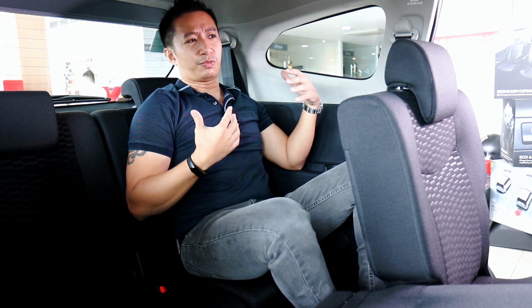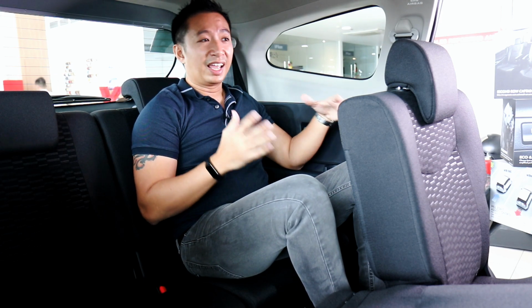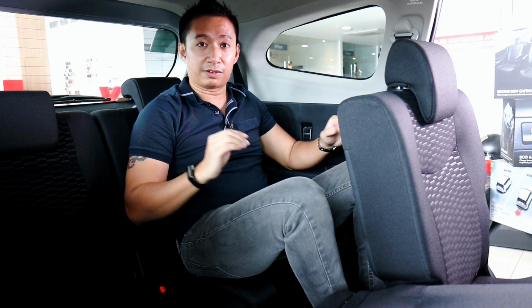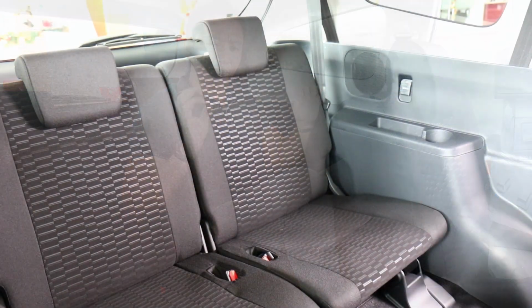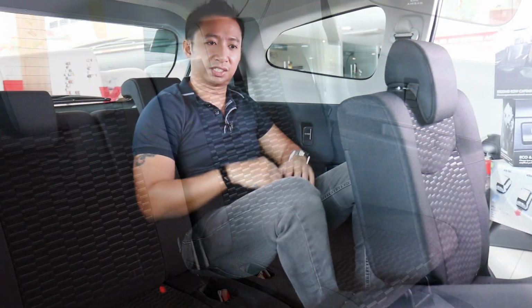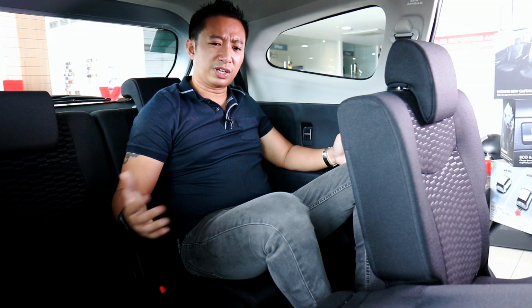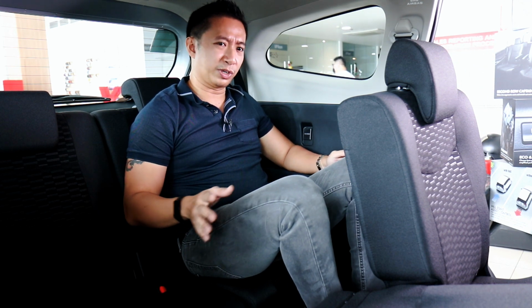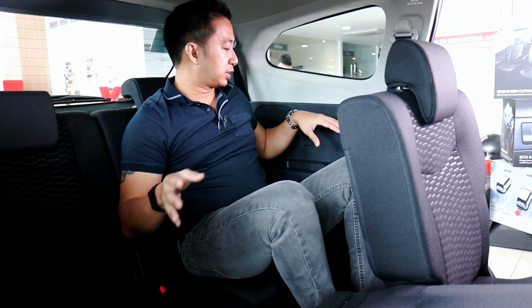It gives me a little bit of a claustrophobic feeling here at the back, and not like what I've experienced with the other MPVs that I've reviewed. So yeah, a little bit of a disappointment that how tight the third row seats of this Toyota Rush is. It's actually even tighter than the third row of the Toyota Fortuner, and that's kind of weird because it's an MPV.